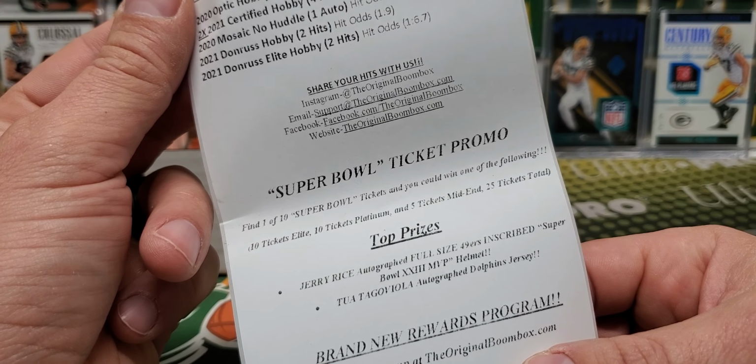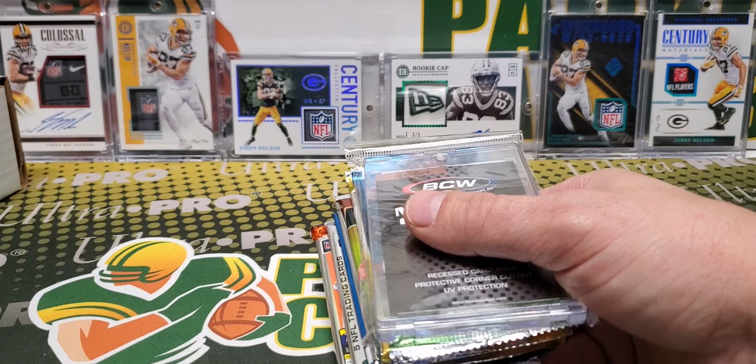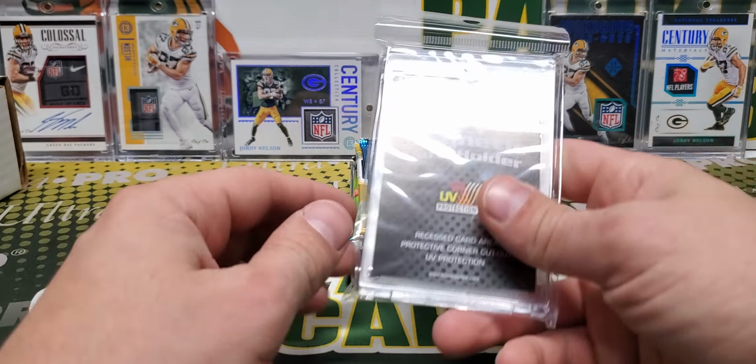All right, well, I did not get a ticket this month. I got the one that one time. I didn't win anything. Well, I think I might have won, I don't know, 10% off my order or something like that. I didn't win the helmet, but I had a shot at it.